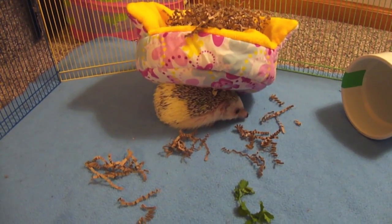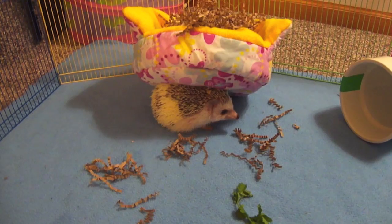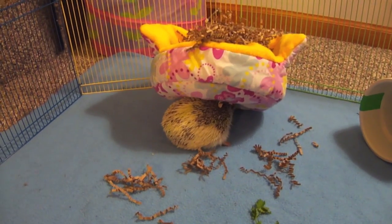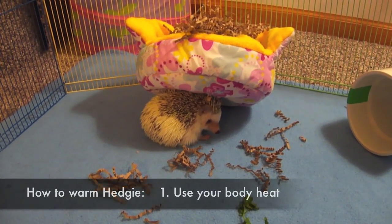Alright, so there are a few things that you can try to warm your hedgehog back up to its normal body temperature and to stop it from hibernating. The first one that people recommend the most is to use your body heat to warm them up.